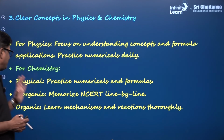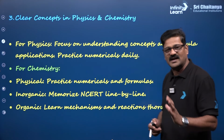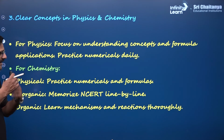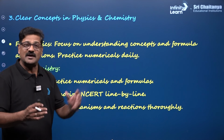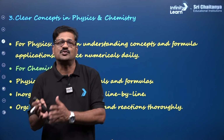For chemistry, in physical chemistry practice numericals and formula-based questions. In inorganic chemistry, memorize NCERT line by line, just like you did in biology. And in organic chemistry, learn mechanism-based reactions thoroughly. Don't apply the mechanism during the examination, but learn the mechanism before your examination.